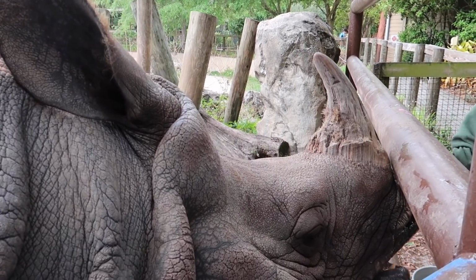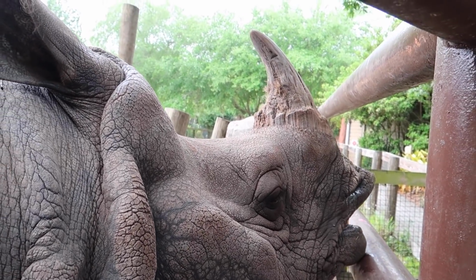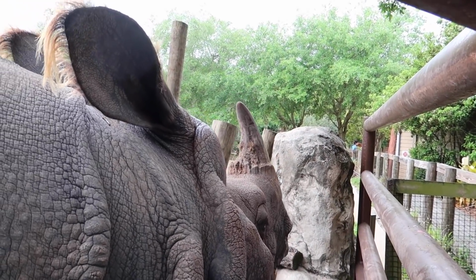All rhinos do. We don't mess with it unless we absolutely need to. So the growth plate is that spot that's not near the skin? Right underneath, yeah, the skin. So again, think of your own nail bed. It's the same thing. Gotcha.